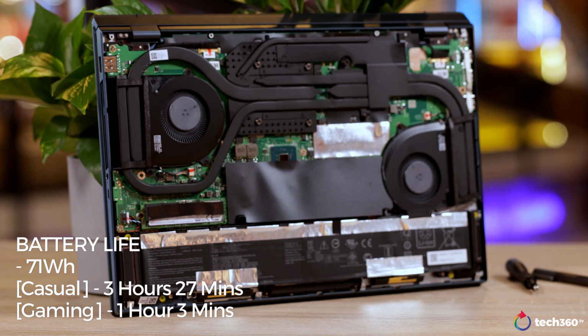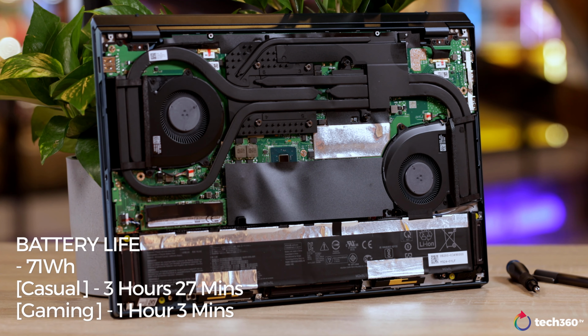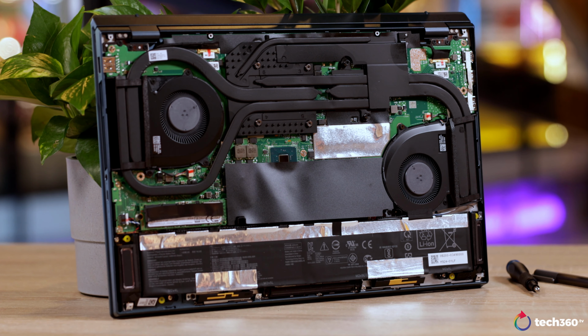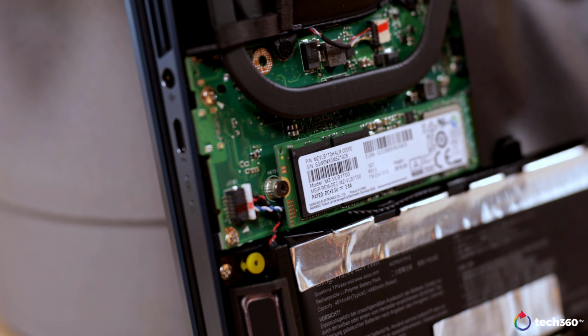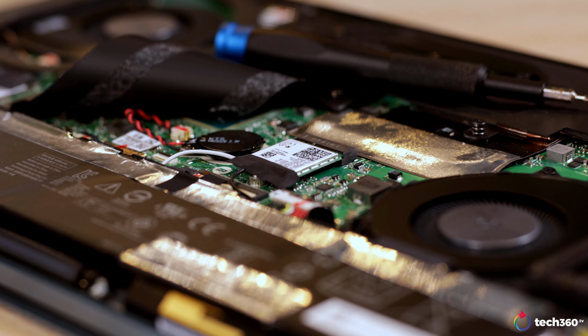Now, if you open up the laptop, you'll be greeted with a 71 watt-hour battery, which will net you around 3.5 hours on normal usage, or a solid hour if you're gaming. The thing to take note of here is that you only have access to the NVMe SSD and the Wi-Fi 6 chipset. The RAM, however, is soldered on, so depending on where you are, you will have to choose your configurations before you actually purchase this laptop, because there's no upgrading it after you've bought it.